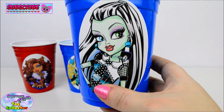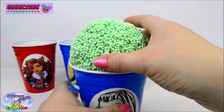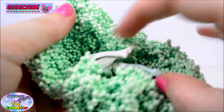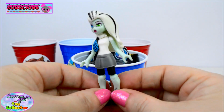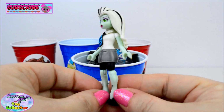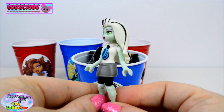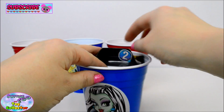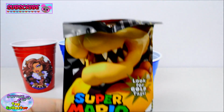And finally we have our Frankie Stein surprise cup. In here we find a Frankie figure, a Super Mario dog tag blind bag. Awesome! Let's see who's inside.